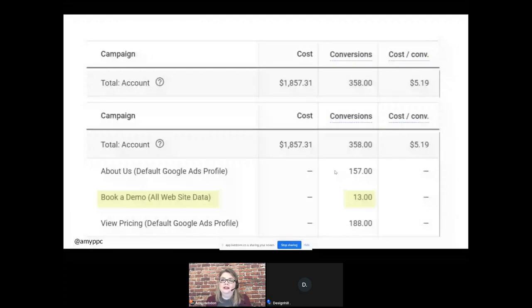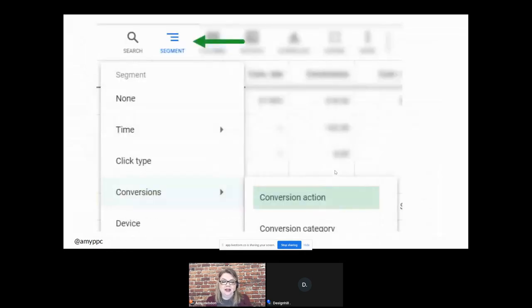This client was running a smart campaign and getting a lot of conversions that he assumed were demos, but they actually were not. So this was really useful information to be able to say, hey, this actually isn't performing the way you expected. We're seeing something else. And that's what we can do when we segment the data. The data is there, but you have to know how to access it. So you go up to segment, and then you can choose among the segments. In this case, it was conversion action. Again, if this is something you're not familiar with, spend some time to get familiar with it, and it'll really help you get more from your dashboards.